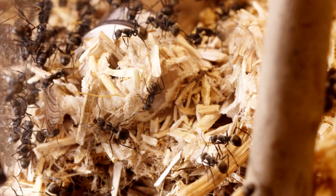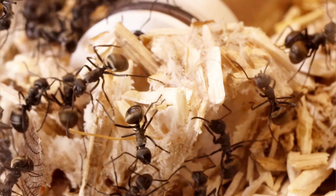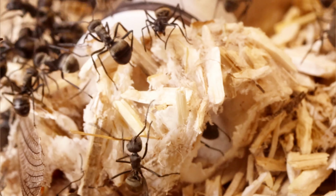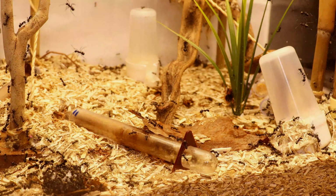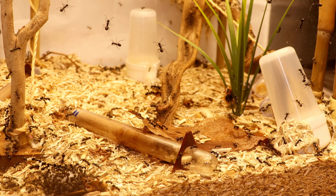It didn't take them long to find the hemp fiber and close off the entrance of their nest by using their larvae as a glue gun, which I will show a little later on. And from the moment I added the second test tube, their growth went pretty fast.